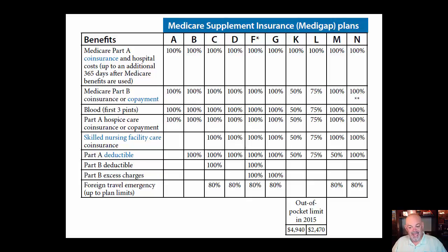So under the Plan A, you can see that it does not cover any skilled nursing care. It does not cover the Part A deductible, which, as we talked about in video 1, in 2016, that deductible is $1,288, and that covers you for 60 days of hospital care. So you could actually pay that deductible several times a year. The Part B deductible is not covered, nor are Part B excess charges.